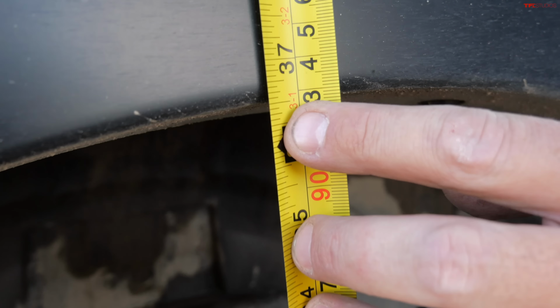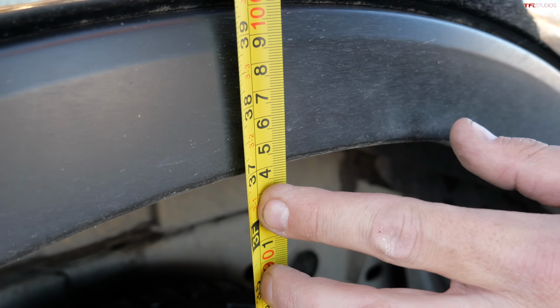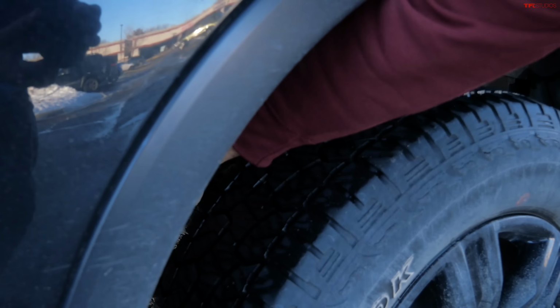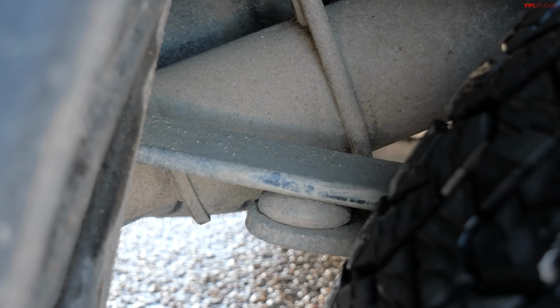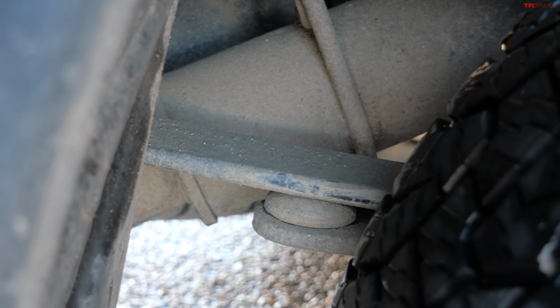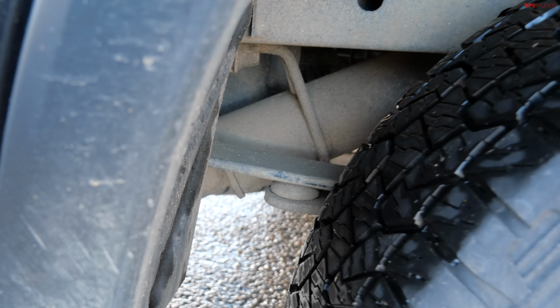36 inches and a half. Let's check the other side. So it's under 2 inches of squat. I'm surprised. So the Ranger has this kind of a single leaf, parabolic shaped leaf, which is not even all the way around, but gosh, I'm impressed.